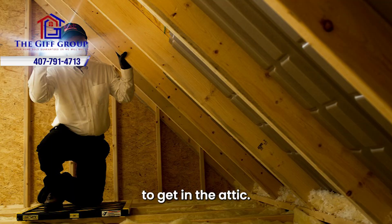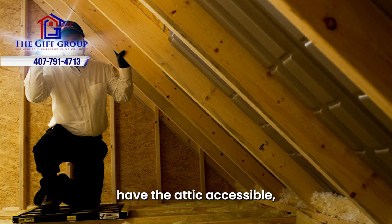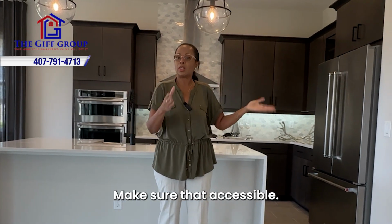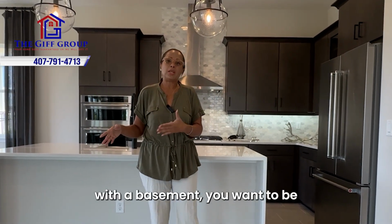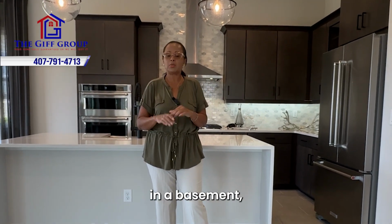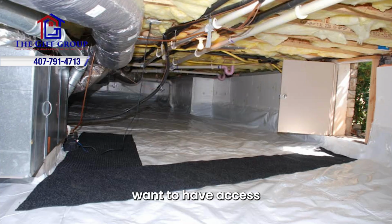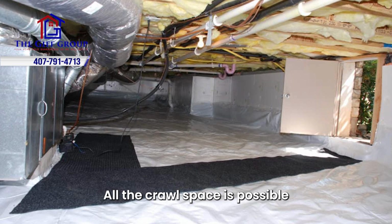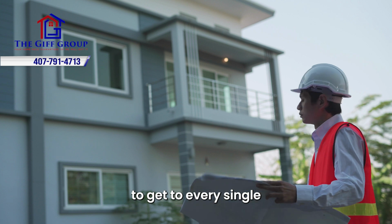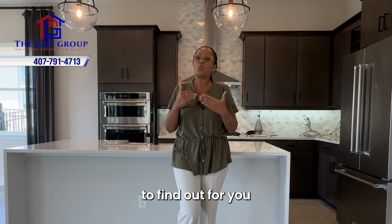You want them to be able to get in the attic. If the seller doesn't have the attic accessible, you want to tell the seller, hey, my home inspector is going to want to go in the attic, make sure that's accessible. If you're in an area with a basement, Central Florida doesn't have many homes with basements, but if you're in a home with a basement, you want to have access to the basement. You want access to all the crawl spaces possible, because you want the home inspector to get to every single inch of that home to find out for you what's going on.